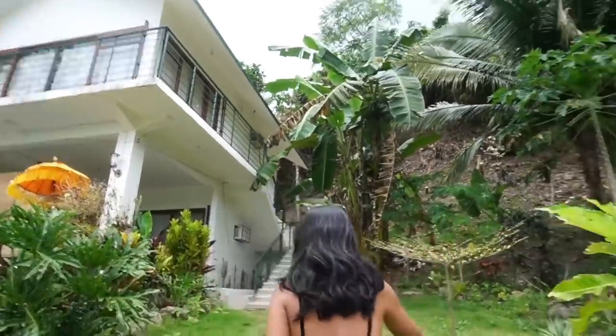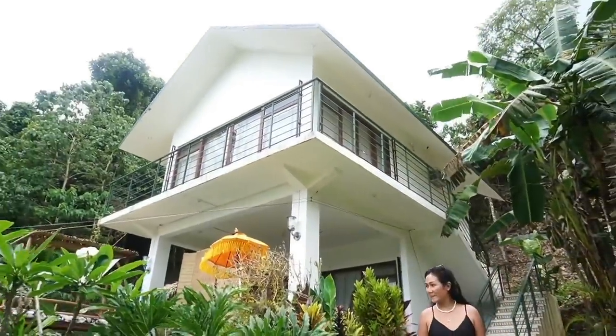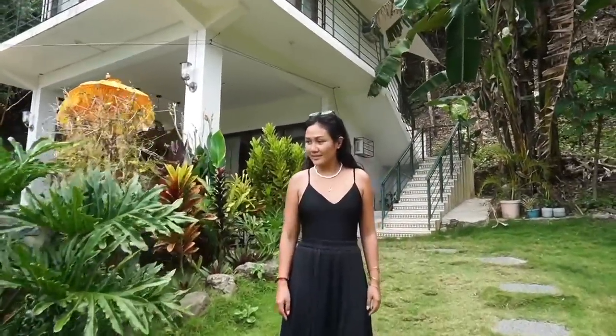Come on. I think they are so excited for this. It's so homey. This is exactly our dream house, Ava. Exactly. So 10 people can fit in this villa. There are 2 rooms. And yeah, let's just head over. Okay. Come on. Let's go.